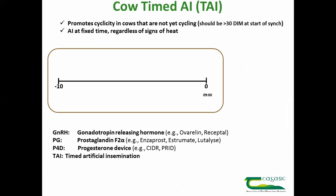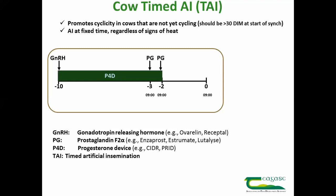So then what to do with the cows that are non-cycling? And the best plan for these is to put them on a timed AI protocol. And this is for the cows that have not been cycling. And the protocol that I will go through allows for AI at a fixed time and without any requirement for heat detection. And the protocol takes 10 days to implement. So it begins with 1 shot of GnRH and the insertion of the progesterone device. And then 3 days and 2 days before insemination, each cow gets a daily injection of prostaglandin. And the progesterone device must be removed 2 days before AI to make sure that the cows come into heat.